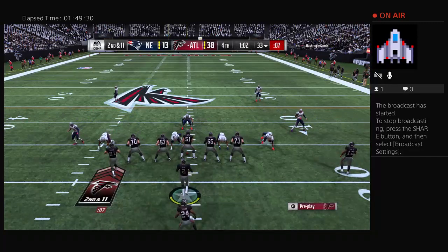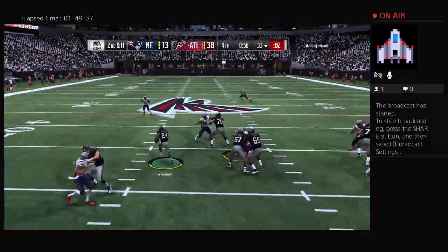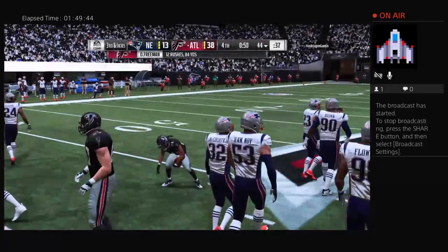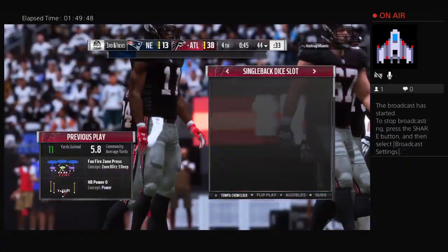Hey, we got tight ends left. Let's go. We got 4. Get out. Freeman again, and he'll get up near the 45. They'll spot it at the 44. He'll wind up getting 11 on that one, and they'll be faced with a 3rd and inches.